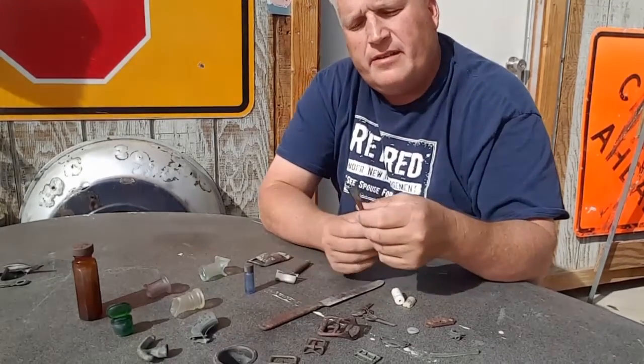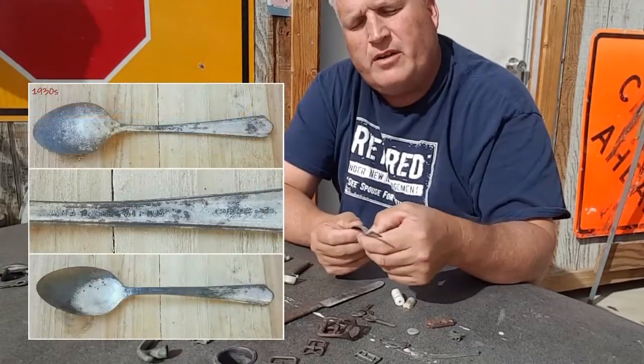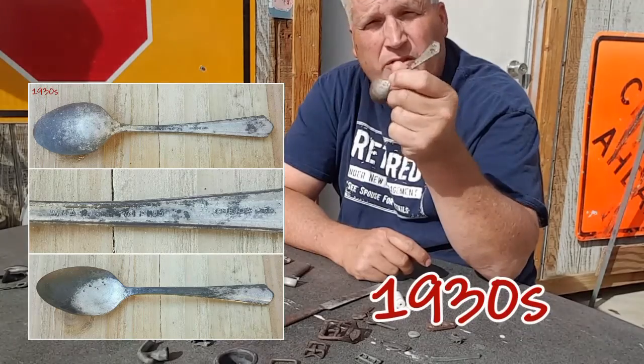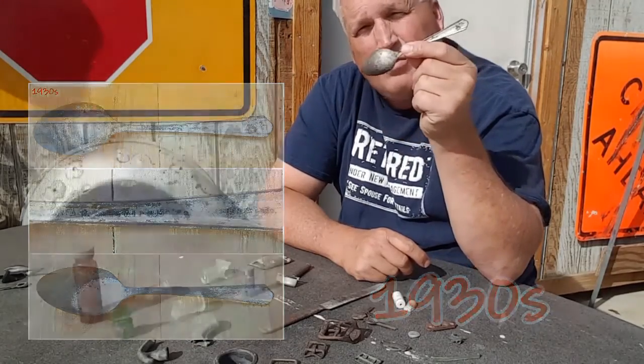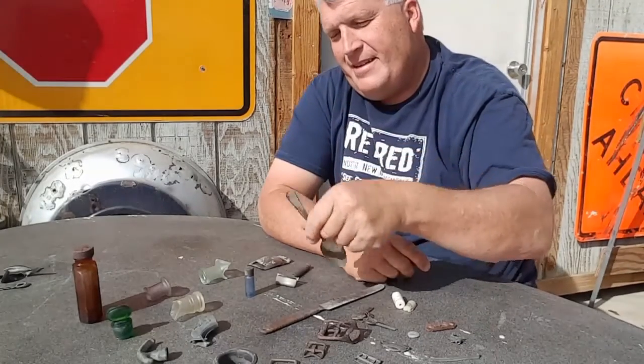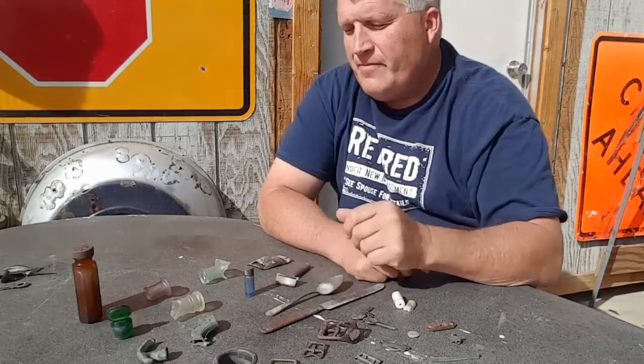This is definitely, I could date this one. There's a maker's mark on the back of the spoon. I'll show you a picture there. It's a Rogers spoon, and it is silver plated, not solid. Bummer, huh? So that's kind of cool.